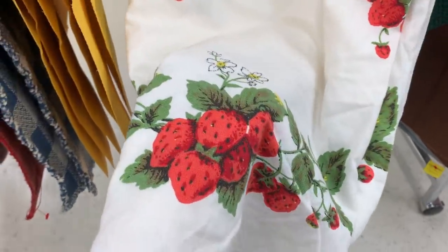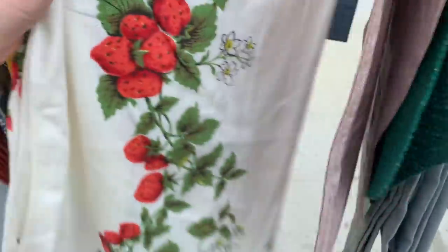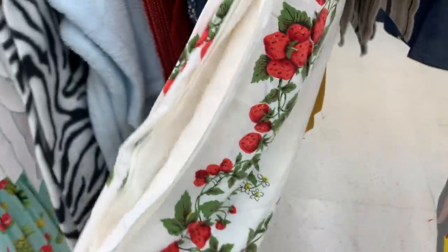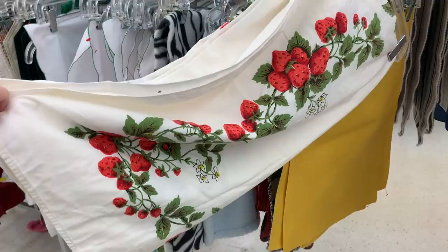And then I wish I had purchased this. Look how gorgeous this fabric is. I think it says tablecloth, but I would have wanted to turn it into a summer apron. Oh, it's beautiful.